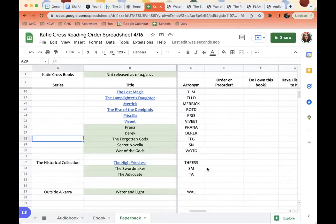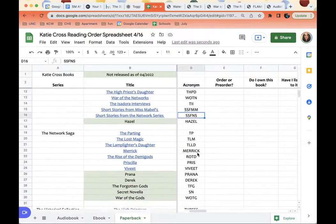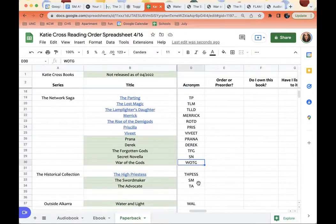But as you see, here's our lingo. If you see me typing something on social media, or Katie sharing something, or Mike talking, any of us on the team, and we use, I'm sure you probably have seen us use MMSFG, and that's Miss Mabel's School for Girls. But here now you have all of the lingo, all the acronyms. Some of the short stories with really short titles are just like Prana is Prana is Prana. If we abbreviated it anymore, it might sound silly. So there you have it.